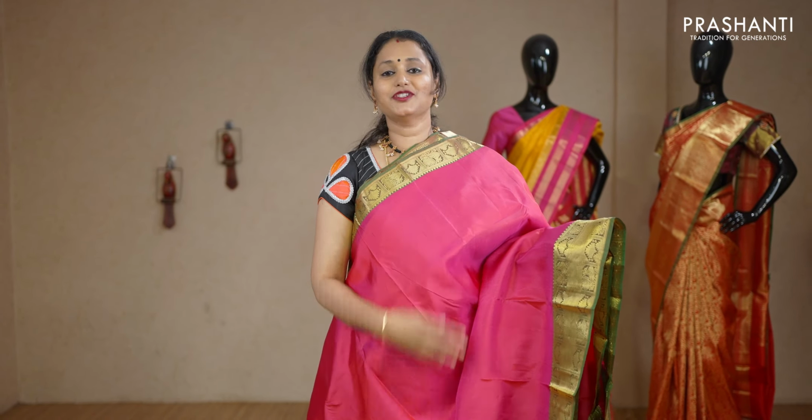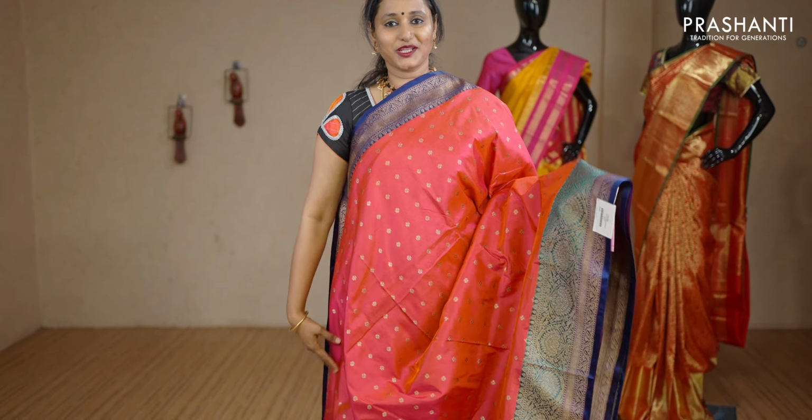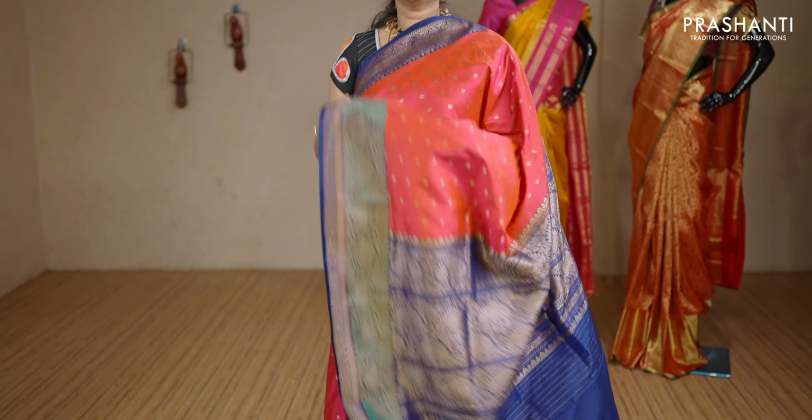This one is a beautiful sari, pink with navy blue, pure Banarasi katan silk with short and long Banarasi borders on either sides. The body has got antique zari woven buttas running throughout the sari with a contrast pallu in antique navy blue.